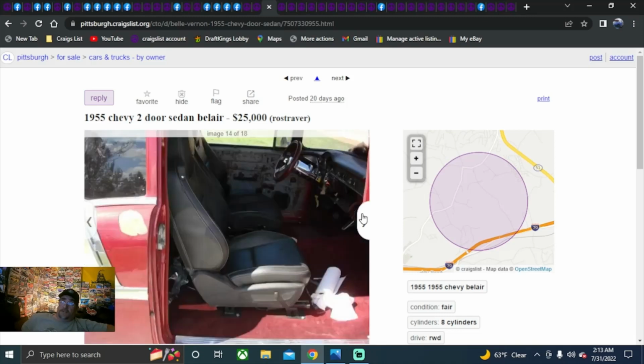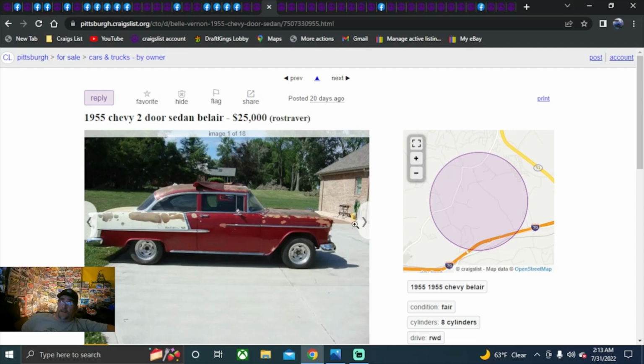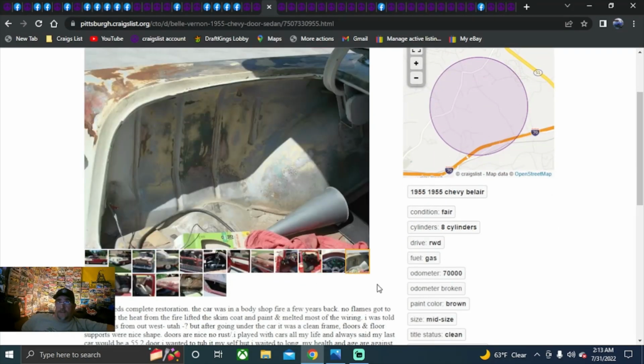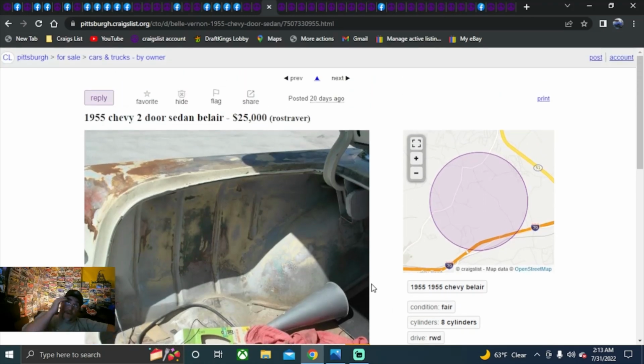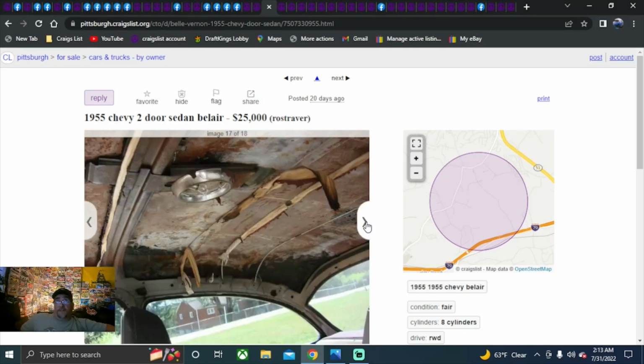Let's have some digital gauges in it. Those look like a fire, don't it? Needs restoration. Car's in a body shop. It caught on fire. So there you go. Burnt the paint off of it. It's probably got a bunch of warped panels. I don't know, about $25,000 for that one.